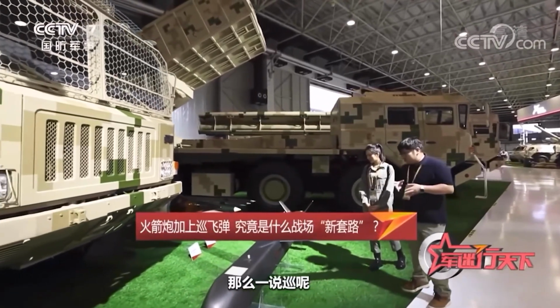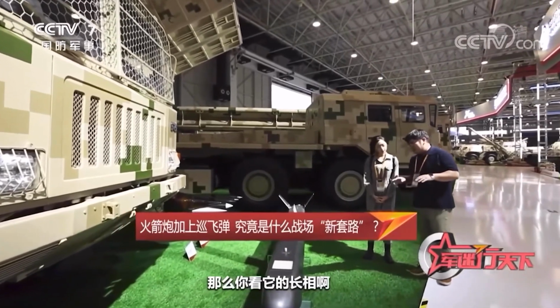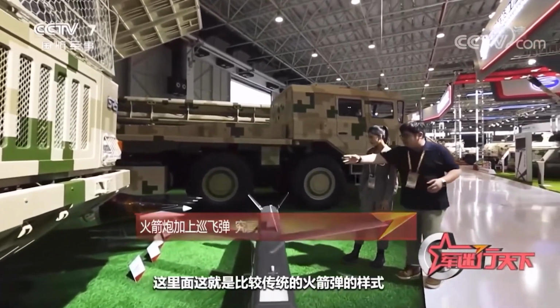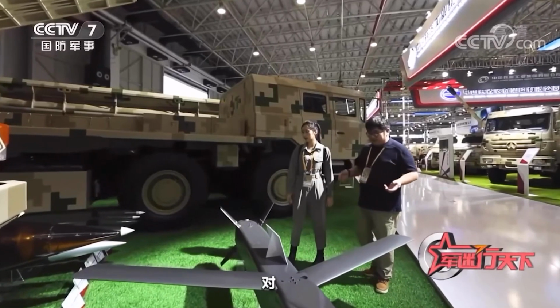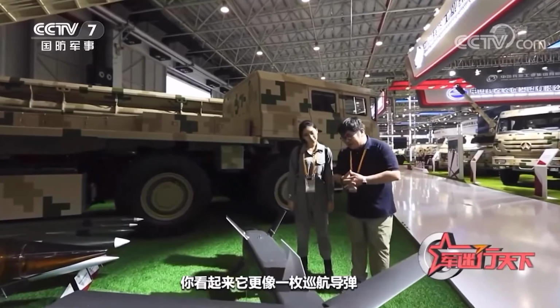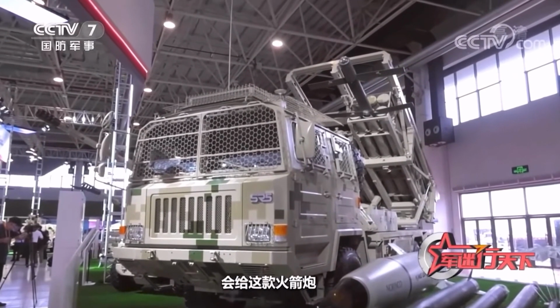So when talking about loitering, the first thing we might think of is cruise missiles. It looks different from a traditional rocket. Here are all traditional rockets. It is actually different. It is more like a cruise missile. So what kind of improvement will the SR5 rocket launcher bring to equip with loitering missiles?